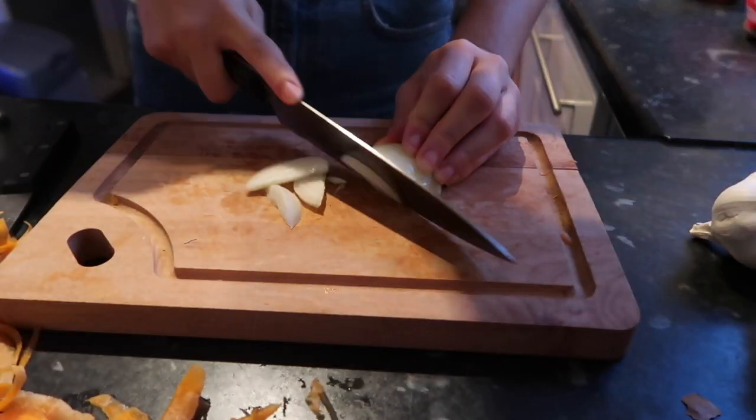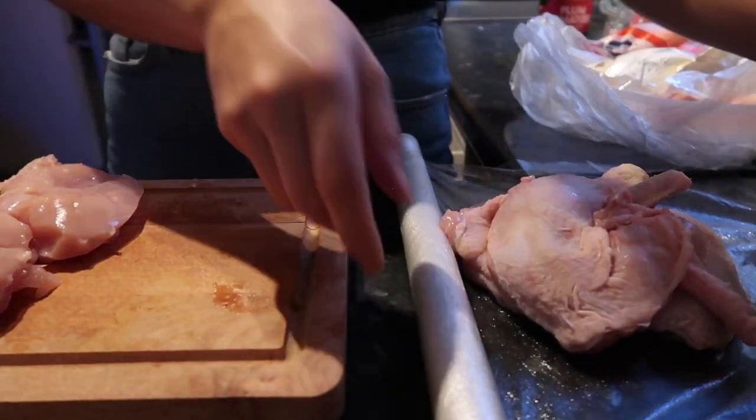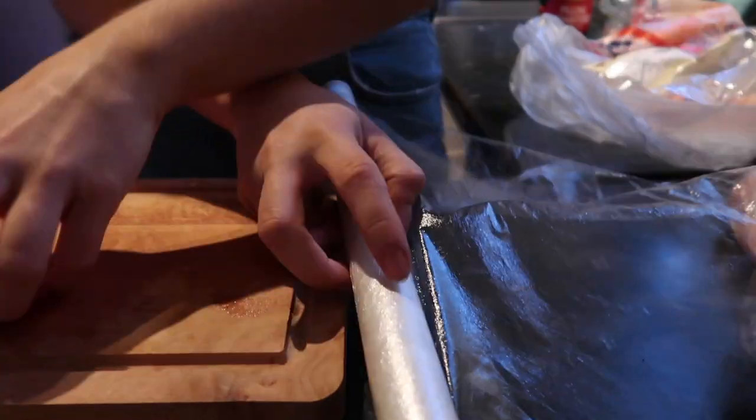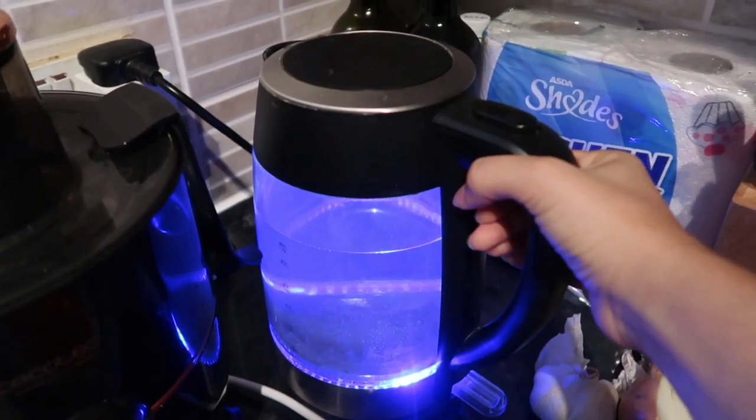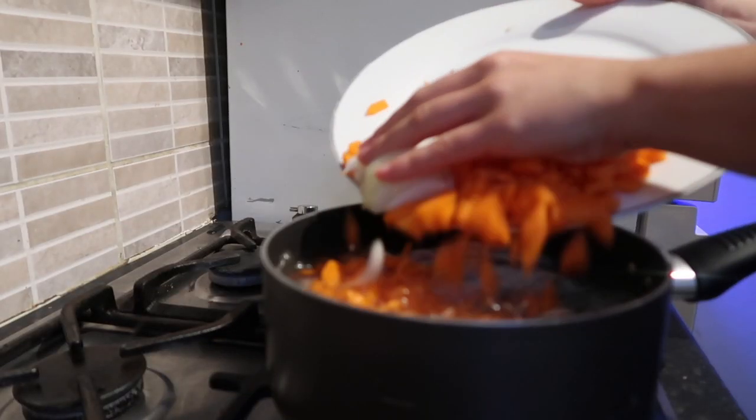Now I'm going to prepare some chicken stock with carrots, onions, and some chicken bones. I'm going to freeze some chicken breast and legs for another day. As you can see, it's much cheaper to buy the whole chicken and you can do so many different things with it.